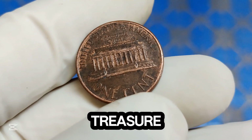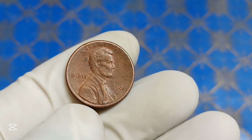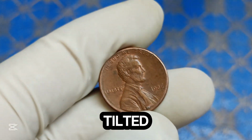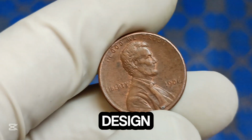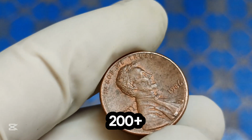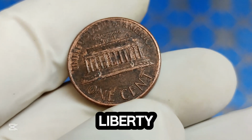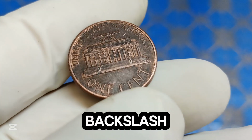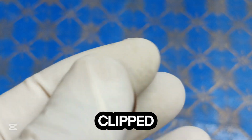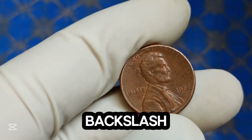Errors are where the real treasure lies. Even a common coin becomes a collector's dream with the right error. Here are the top 1986 penny errors to watch for. Off-center strikes: if part of the design is missing, value can be $10 to $200 plus. Doubled die errors: doubled letters, especially in Liberty or the motto, can sell for $50 to $500. Clipped planchets, where part of the coin is curved or missing: $20 to $100 plus.